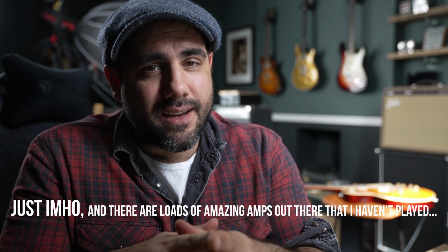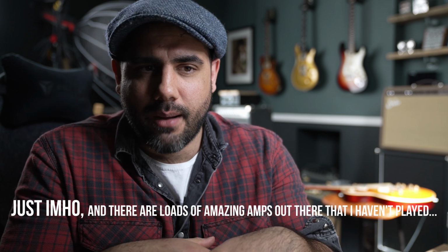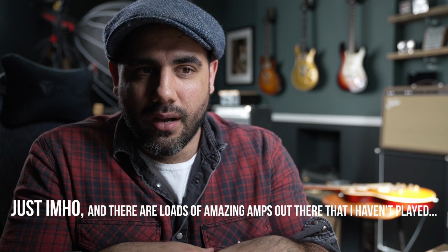All I can say is, having turned it on, it's definitely the best combo amp I've ever played. I mean, by far. Just the feeling that I'm getting from playing it, the dynamics, the reverb that seems to be so musical and is doing something different than any reverb I've ever played with before.